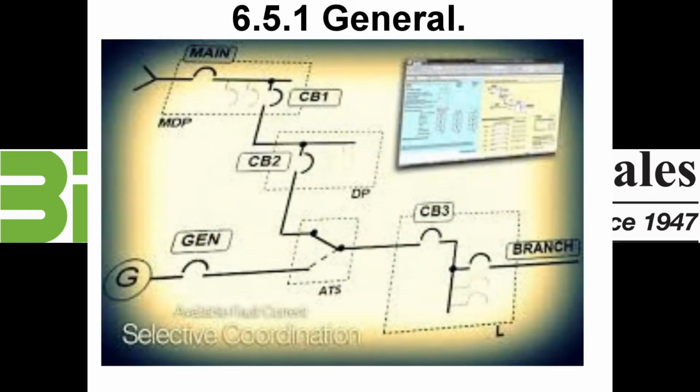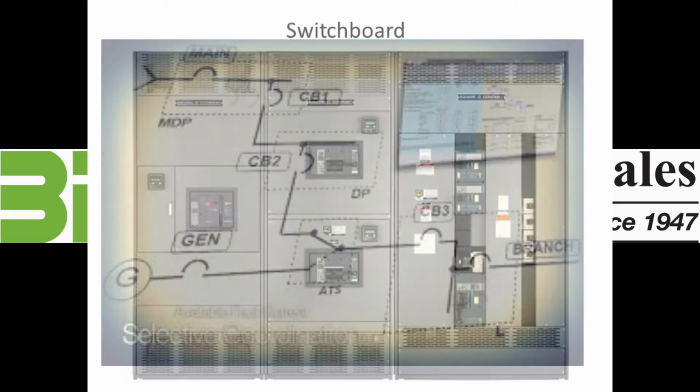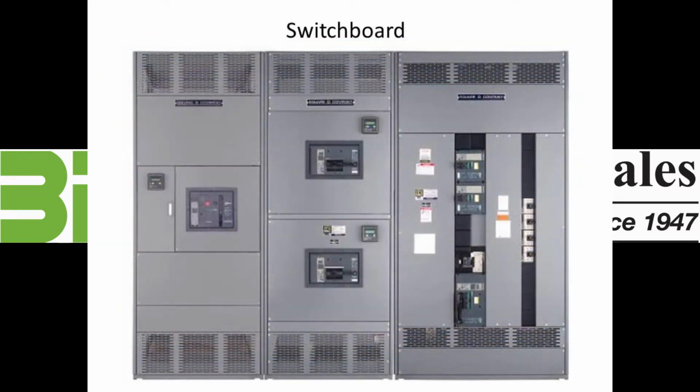The overcurrent protective devices in the emergency power supply system shall be coordinated to optimize selective tripping of the circuit overcurrent protection devices when a short circuit occurs. Here we see a switchboard with a combination of insulated case breakers on the left and molded case breakers on the right.